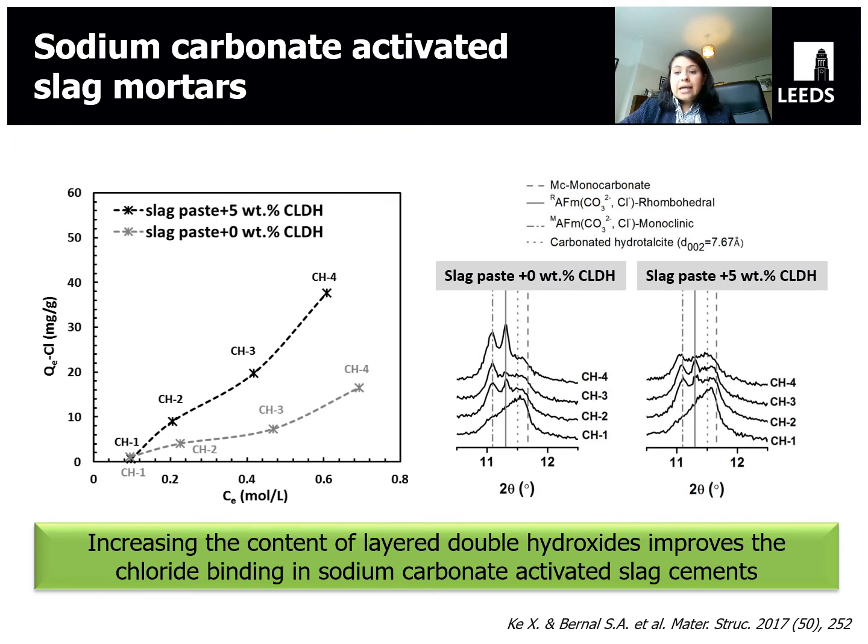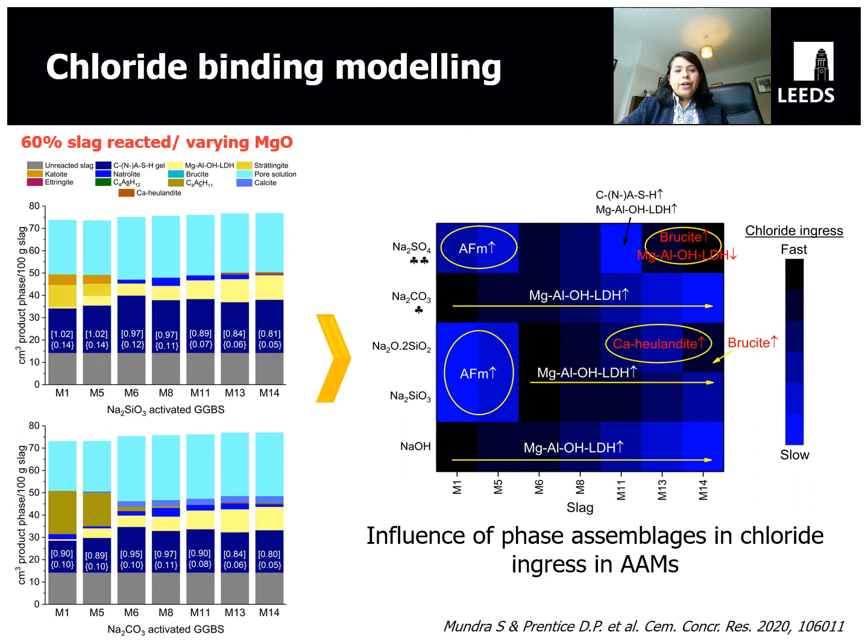So we can see that actually in these systems we favor formation of layered double hydroxide type phases that can easily chemically bind chlorides or carbonates. And also we can see in these isotherms the amount of chlorides that can be absorbed in different specimens that we tested.